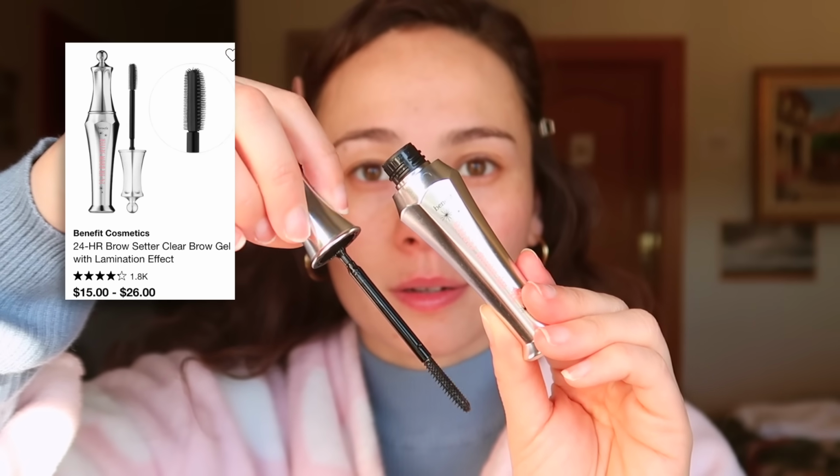Then I go straight to eyebrows. I do pretty minimal work in the eyebrows, but I feel like eyebrows frame the face. They are so important. So I'm gonna use one of my favorite brow products, the Benefit 24 Hour Brow Setter. And so I'm gonna use the big side, the long bristle side, to blend up. And then I'm gonna flip it because there's a smaller bristle side. And this one helps really direct the hairs. I like mine to look a little bit on the fluffy side.